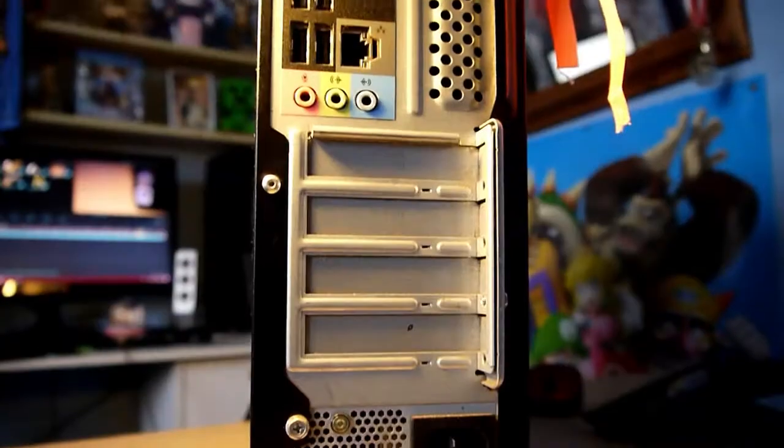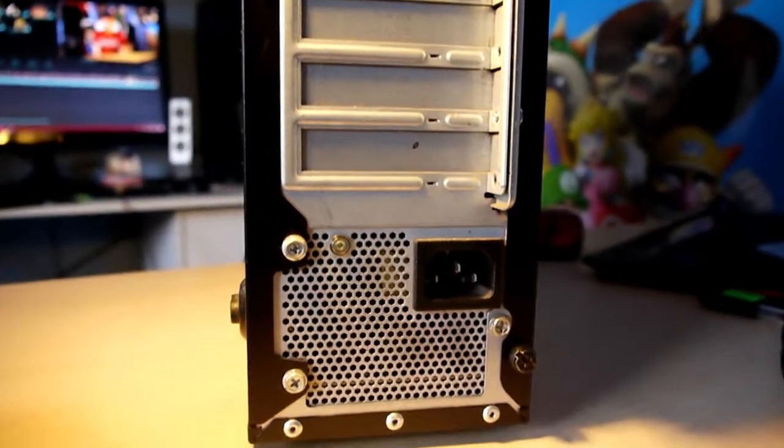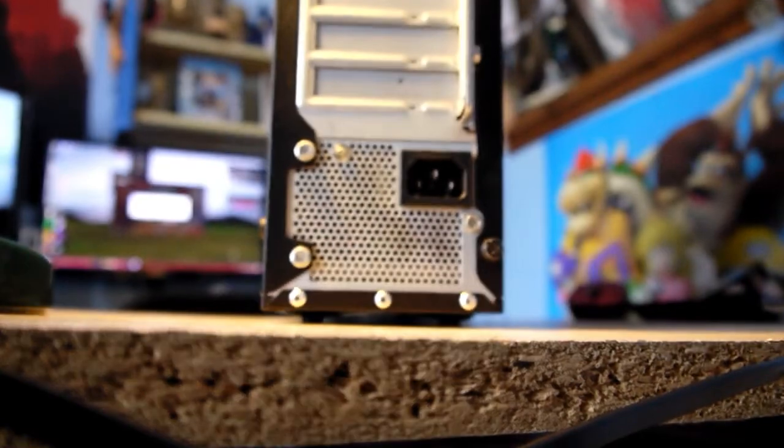Underneath them, we have four low-profile expansion ports with a, I think, micro ATX power supply. I don't know if that's a thing, but the power supply inside here is an ATX, and most modern power supplies are ATXs. So is this a micro ATX? I don't know. This power supply only has three screws screwed into the case, whereas modern-day power supplies have four, I think. I can't remember, honestly. Correct me if I'm wrong.